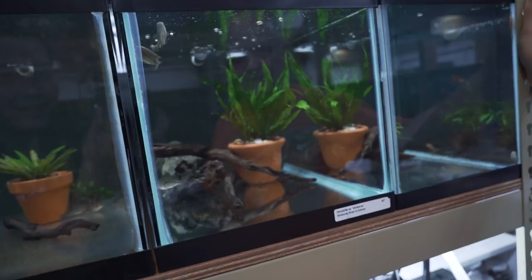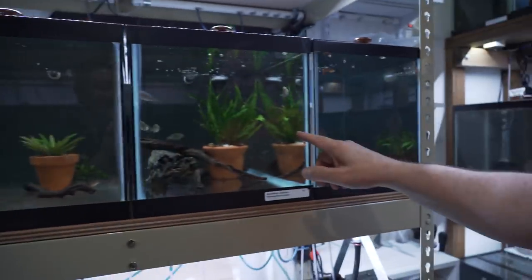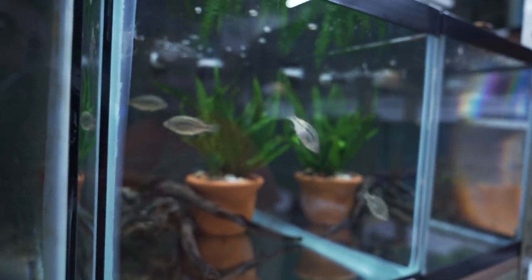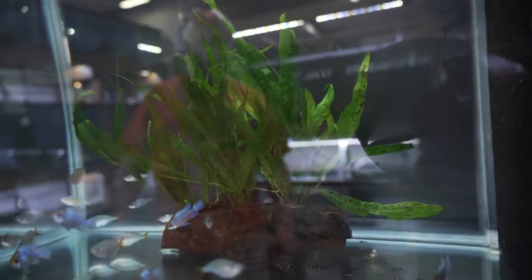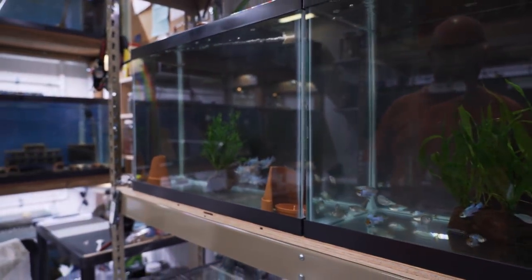Three days later. Looks like Dean's got some plants up in here. Oh, where did those come from? And it's alive so far. Look, got some there. Got some Wendelov here. Oh, yep. Definitely came from the Aquarium Co-Op. And there's still no snails in the tanks.